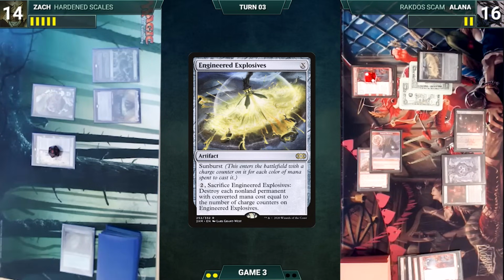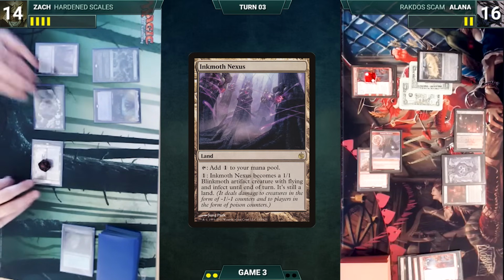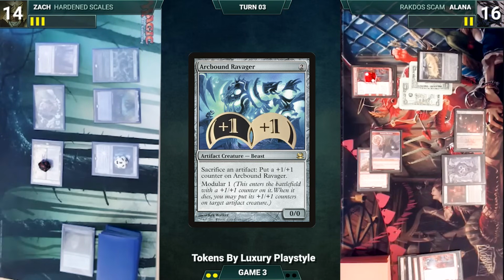Draw for turn. I will play an Inkmoth Nexus as my land for turn, and then I will tap for 2. I will play an Arcbound Ravager. So he will enter with an additional counter because of Hardened Scales. Pass with 3 cards in hand.